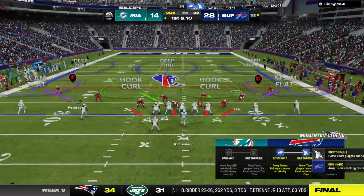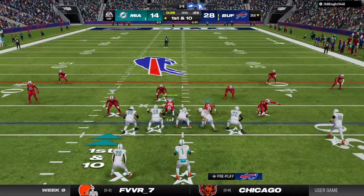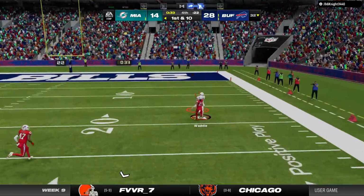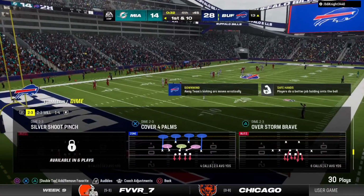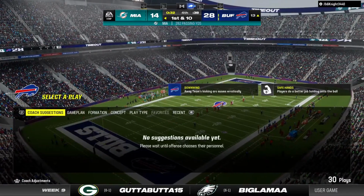Here's 1st and 10. Viking 18. Ready. Richardson. Now a desperation throw deep downfield. This is caught inside the 15. Now the Dolphins will use the last of their timeouts as they'll stop it with a little over 30 ticks to go in the football game.